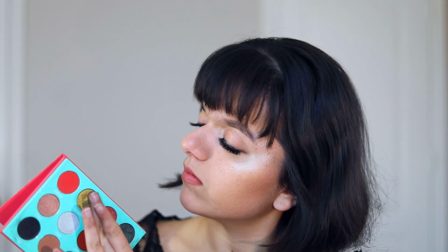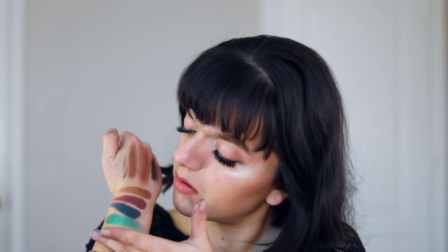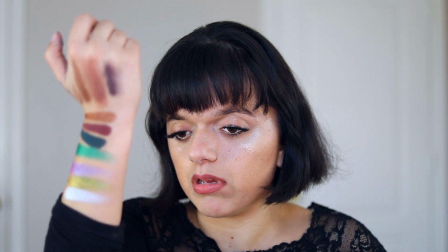Then when it comes to the Saharan palette, I really like this gold color. And then this color right here. These are really beautiful. I really should not have worn a long sleeve top today, but that is okay. So again, pigmentation on crack. That's all I can say.